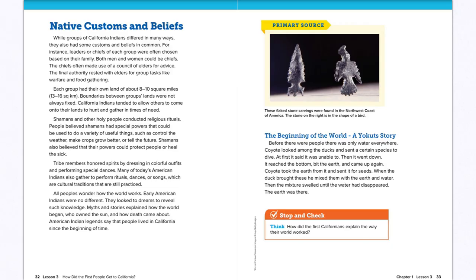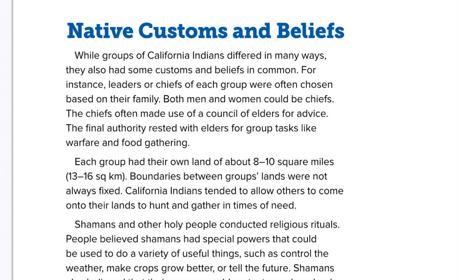Native customs and beliefs. While groups of California Indians differed in many ways, they also had some customs and beliefs in common. For instance, leaders or chiefs of each group were often chosen based on their family. Both men and women could be chiefs. The chiefs often made use of a council of elders for advice. The final authority rested with the elders for group tasks like warfare and food gathering.